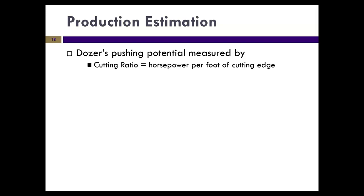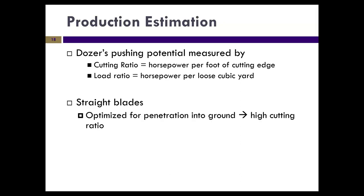On the Canvas site, there's another lecture that walks through estimating production. And so we're going to very quickly go at 10,000 feet over this one, but the method is found in the other presentation. We need to look at the potential pushing as measured by our cutting ratio, which is the horsepower per foot cutting edge, the length of the blade that is cutting, and use that as the denominator. Load ratio is horsepower per loose cubic yard.